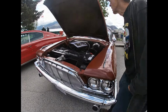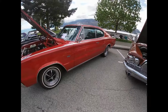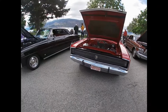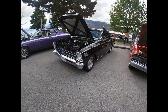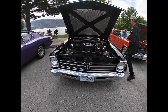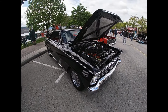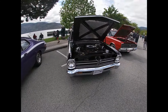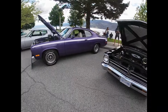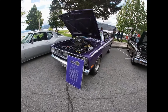Jeez. Cool. DeSoto, like, remember those ones we were looking at when we got the Galaxie? Yeah. Oh, really? Oh, this is a nice door. I like that one. Nicely done. There's the Duster. There it is. I love the color.